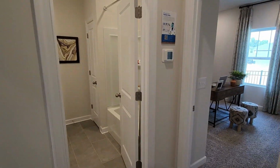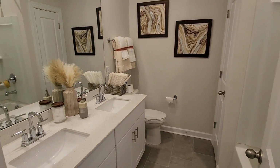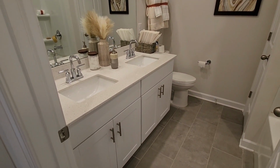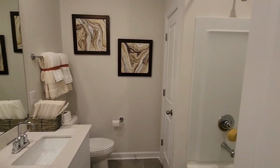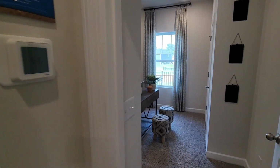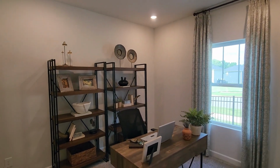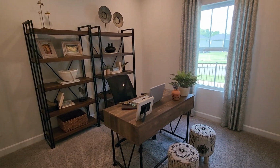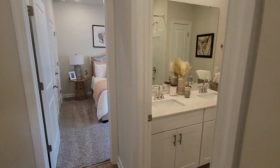Off to the side, you've got your shared hall bath. Now this is the shared bathroom with the rest of the home as well. So there is no private bath or half bath. Here is your first guest bedroom. Now they have theirs set up as an office, obviously, but it does have a closet, so it is a guest bedroom. I'm gonna scoot around this way.